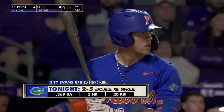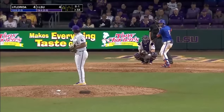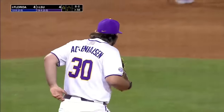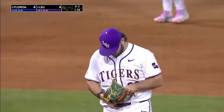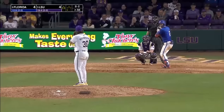LSU softball team lost to Missouri tonight. LSU's gymnastics team won the SEC championship tournament in New Orleans. And will be a number one seed when regional play starts in the NCAA championship tournament. And that starts next weekend? Not quite sure. Might be a gap.